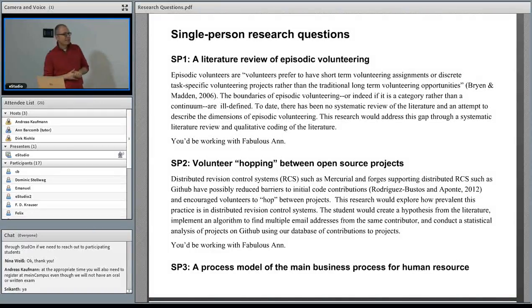We have a couple of example projects here. These are actual projects that we want to do. Yes, please.